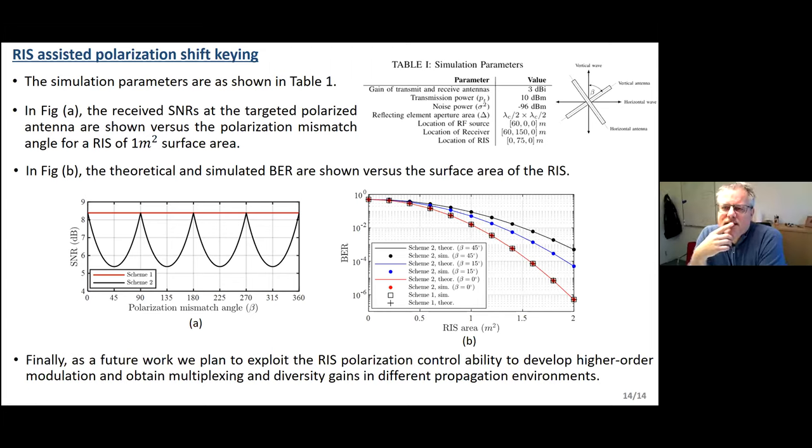But of course, one of the fundamental drawbacks of this is the unfavorable path loss model. So it's more favorable to use RIS for short length communication, because it has a very unfavorable path loss model.